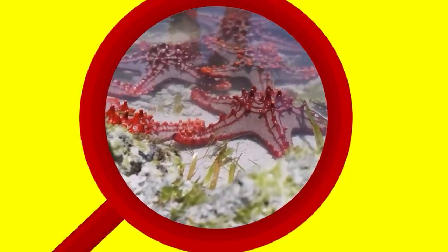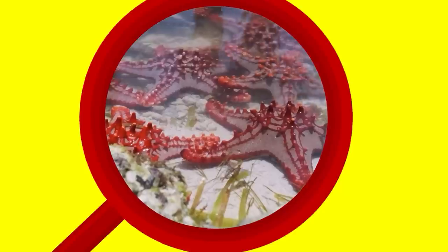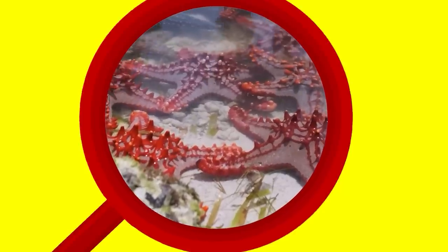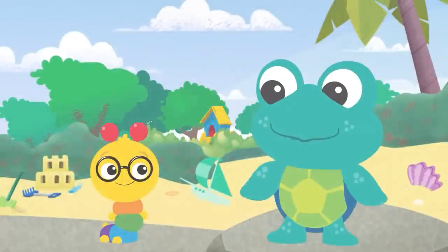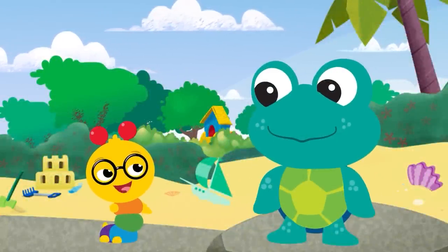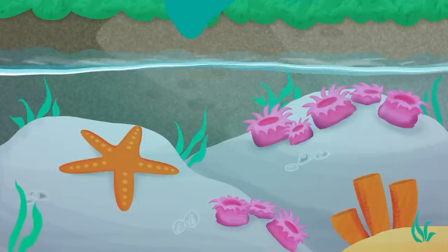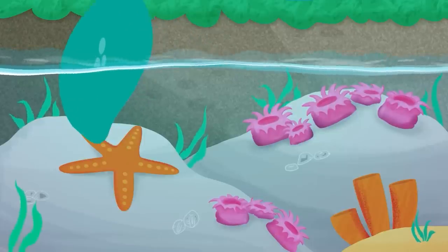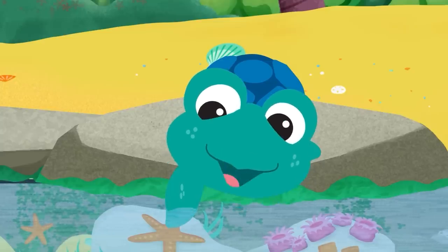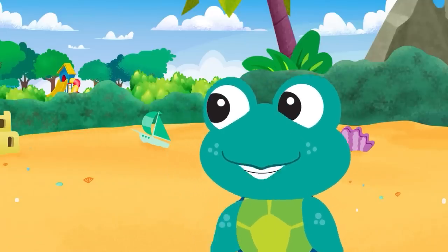Oh, look! Starfish! Now that we see them closer, it really doesn't look like those starfish are smooth. You're right. It does look like starfish are bumpy, but there's only one way to know for sure. How, Cal? We have to touch it. Gently, though, because starfish are living animals, just like you and me. Whoa, it's smooth and soft. That's surprising. I thought a starfish would be bumpy and hard, like my shell.